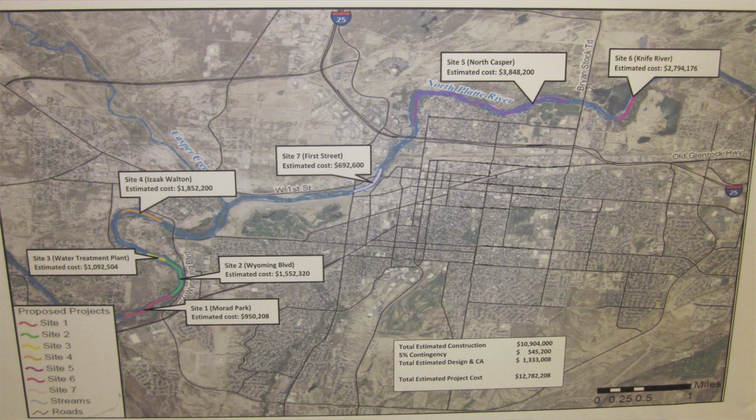The construction restoration portion, we have 7 sites that we want to construct. It looks like it's going to be, optimistically, probably about a 5-year time frame, based on the short window of construction that we have in the river. Once we get those 7 sections done, what I anticipate will happen is maybe we'll go out for another master plan, because a master plan is really only good for 7 years.